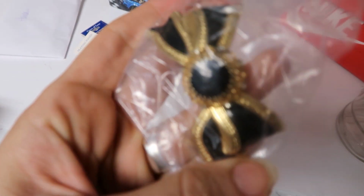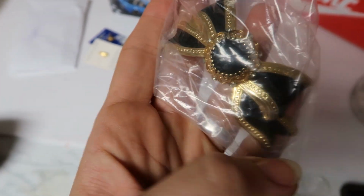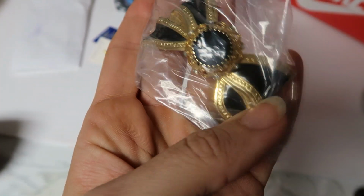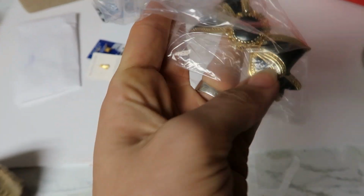I sold this beautiful enamel bow pin. I labeled this girly, chic, vintage, enamel rhinestone, gold tone bow pin. It sold for $10 with free shipping.